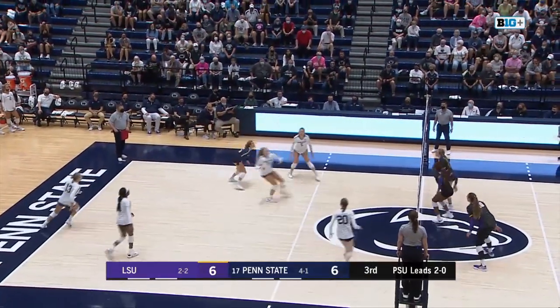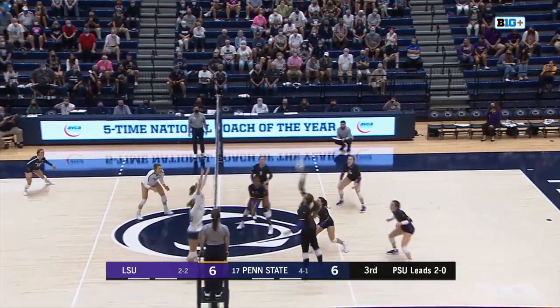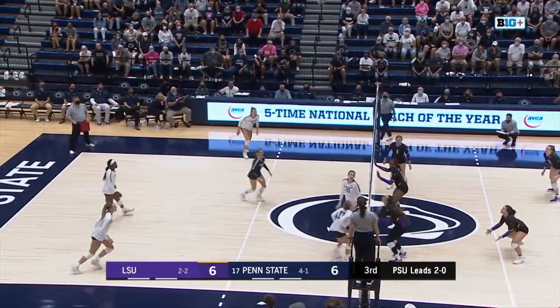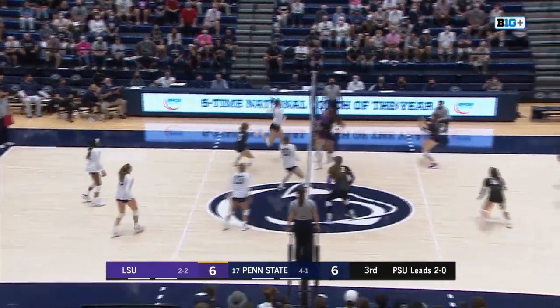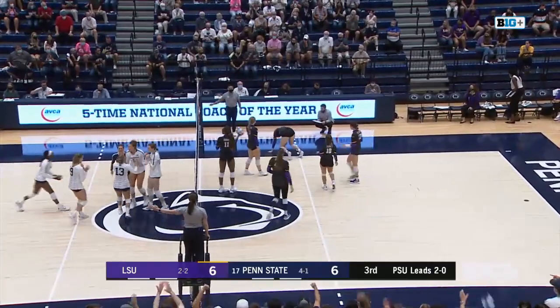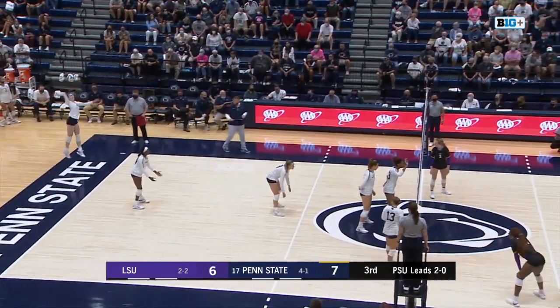Hampton with the receive. Parker from the 3-meter line. Onwusi gets a touch on it. Here comes Deberg from the left pin. Parker with a little bit of a float there. Deberg with a joust with Blossom. And now it's Pritchard from the left pin into the arms of Ector, and a point for Penn State. That's pretty impressive if you're able to win it.